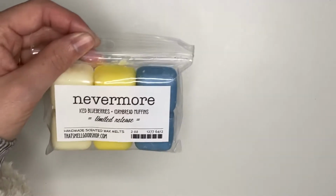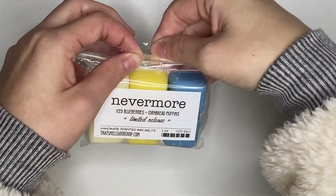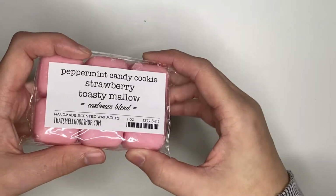There are 4 things that I got multiples of: 3 things I got 2 of, 1 thing I got 4 of, and then 5 things I got 1 of. So we'll start with the one-offs. I got 2 one-off 6-packs. This one's in Nevermore, which is iced blueberries and cornbread muffins. And it's phenomenal. I wish I would have gotten this in a bigger size. This one's a customer brand in peppermint candy cookies, strawberry, and toasty mallow.